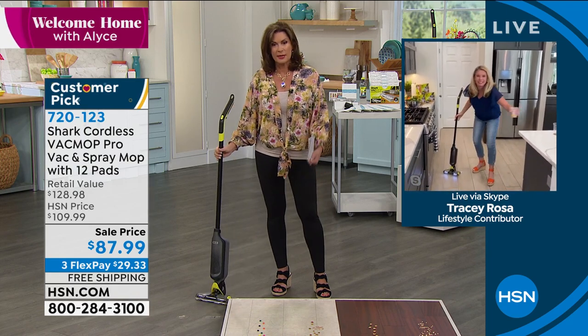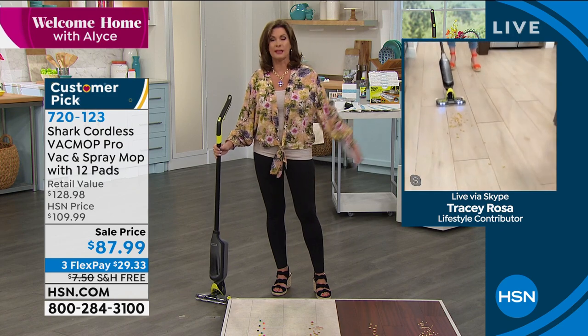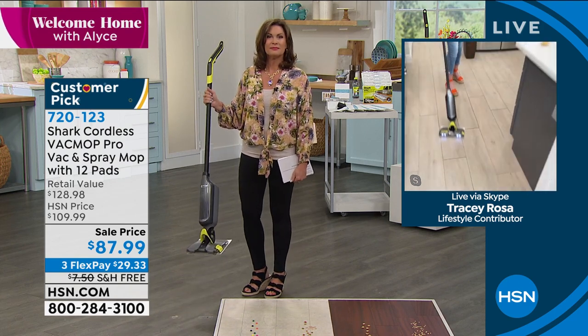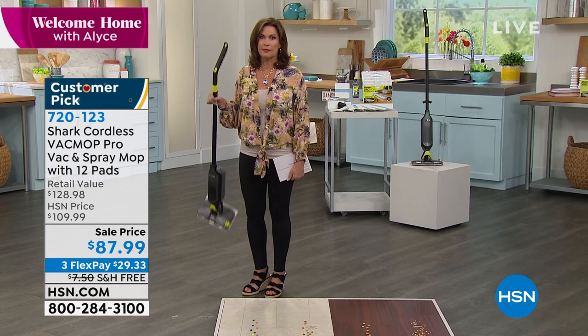But the truth is, for this price at $87.99, if you just used it for the kitchen and the bathroom, it'd be so worth it. Love it. It literally is my grab and go. I use this one every single day. Thank you so much, Tracy. Yeah, it really is. I can't believe the price point on this.